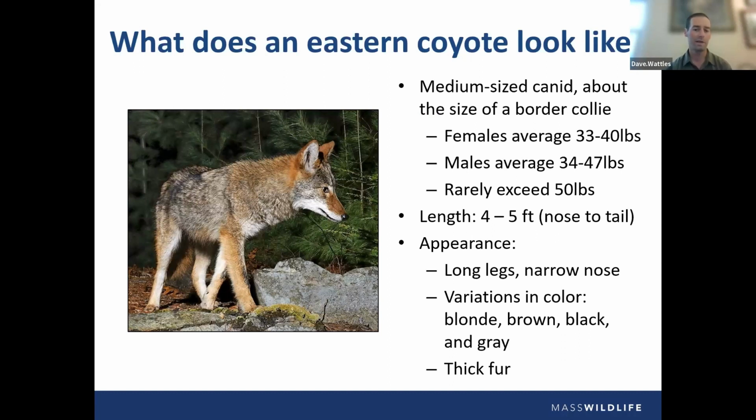They have long, thin legs and a long, narrow nose, and can be a very wide variety of colors. This picture shows you a typical coyote that is a mix of white and black, reddish and blonde colors, but they could be entirely black, entirely reddish, or any combination in between. So they can have a very widely varied appearance.